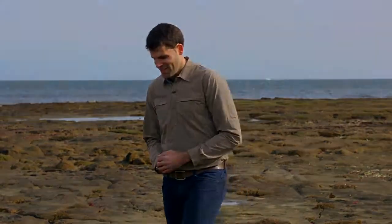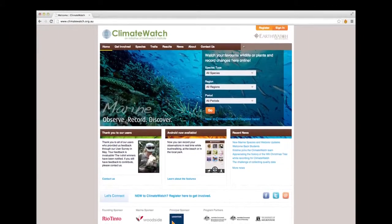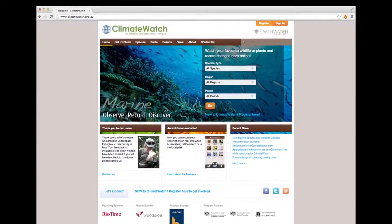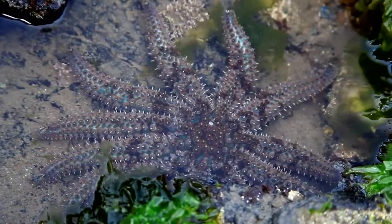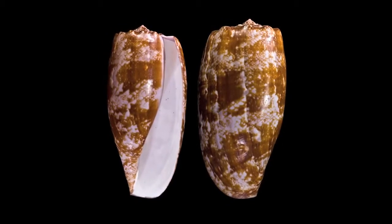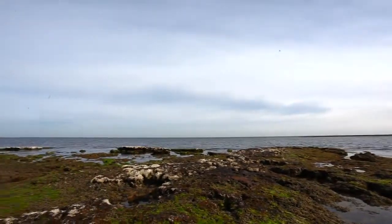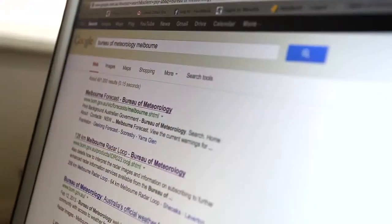Let's get to it. Before you start, you'll need to do a little bit of research and discover some important information about your local site. Firstly, be aware of any dangerous marine creatures you may come across while conducting your surveys, and make sure if you do find one, you don't handle it. Animals like bluebottles or cone shells can still sting you after they have washed up on the shore for several days.